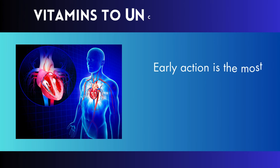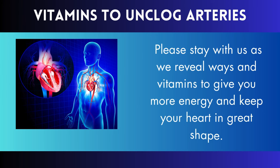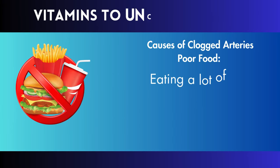Vitamin K2 helps your bones stay strong and your arteries remain open. Your body will benefit from it in every way. Vitamin D3. Let us shine a light on vitamin D3. It's also called the sunshine vitamin because it loves the sun.